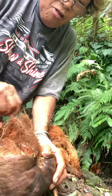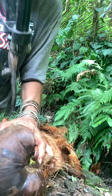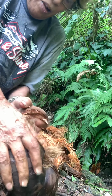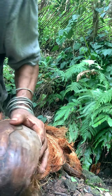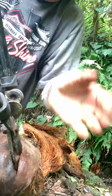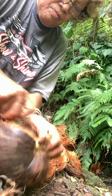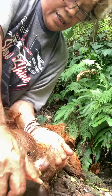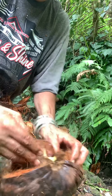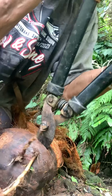Look at my hair. I am so hungry. Been working since 7:30 this morning, cutting up, a whole bunch of sweat. You see my coconut? Isn't that cool? So this is my breakfast. One more time.